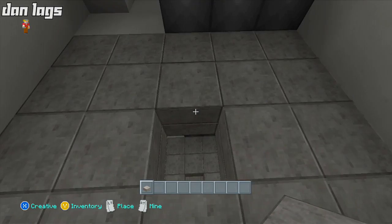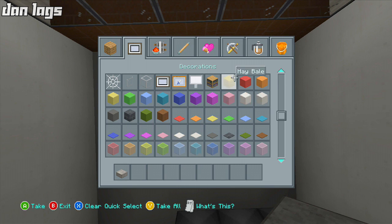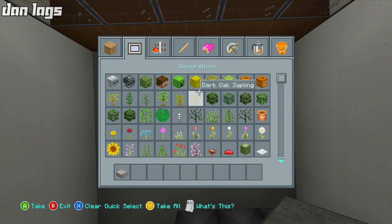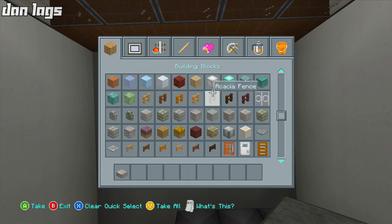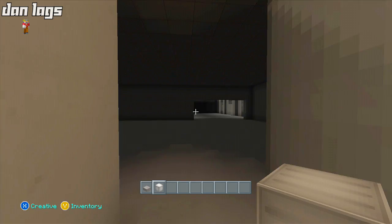But anyway, we got the levels there, and I'll probably end up just throwing some glowstone in the ceiling or something like that. I'll just do that for now. I might change the layout of it later. If I can actually find the glowstone, that would be splendid. There we go. So then, again, every level up here.